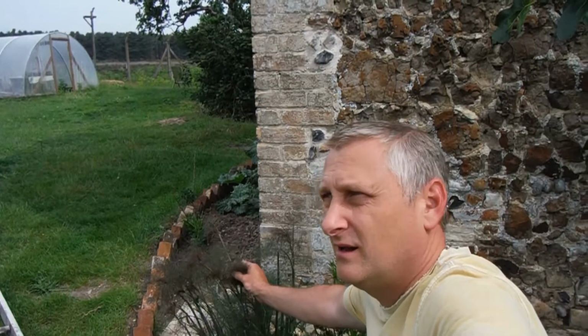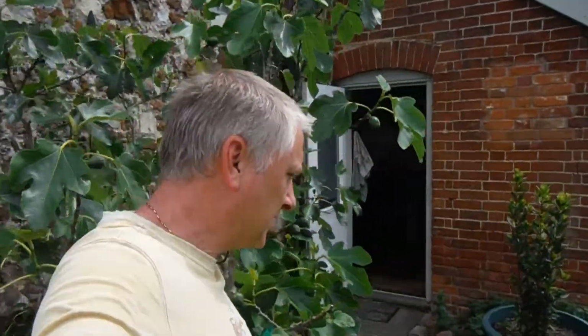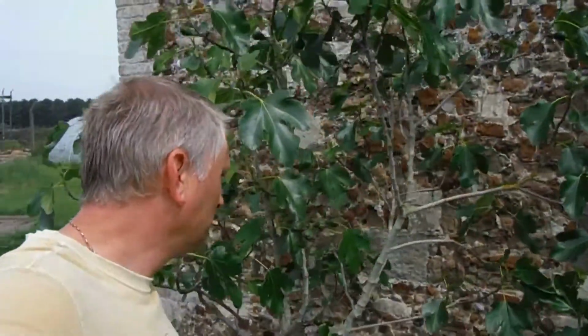Right, so here we've got parsley. That's going into seed, so I'll be collecting the seeds and planting them again. Fennel, this is lovely. I could just pick little bits of this. It's like a lovely aniseed taste. It's so nice. Freshens your breath up as well if you've got stinky breath. I can smell it from here.